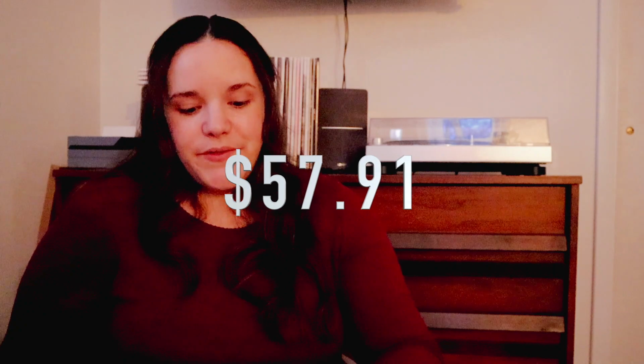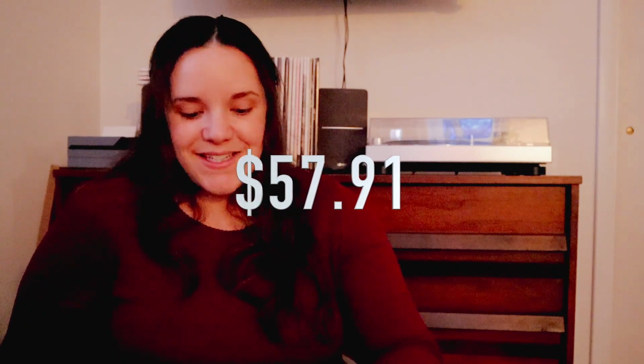So the total profit was $57.91, and it took 288 days to sell. The next item was also from the Free People Fox liquidation lot, and this was from the Intimately Free People lot.